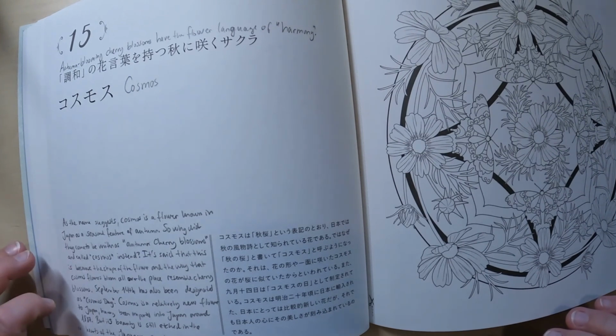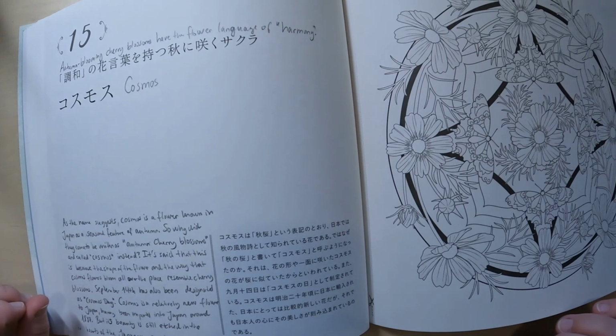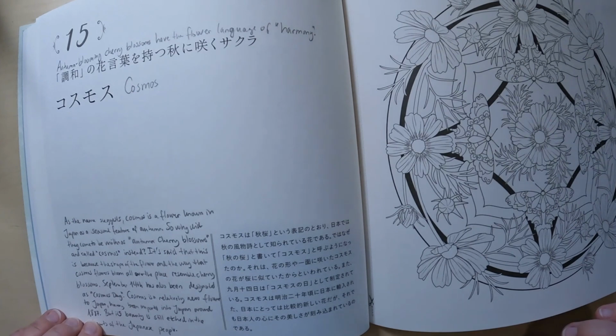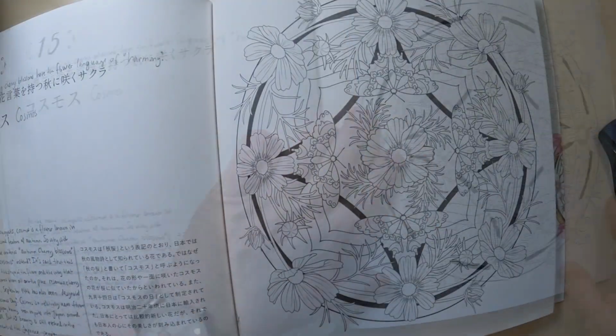It is said that this is because the shape of the flower and the way that cosmos flowers bloom all over the place resemble cherry blossoms. September 14th has also been designated as Cosmos Day. Cosmos is a relatively new flower to Japan, having been imported into Japan around 1887. But its beauty is still etched in the hearts of the Japanese people.